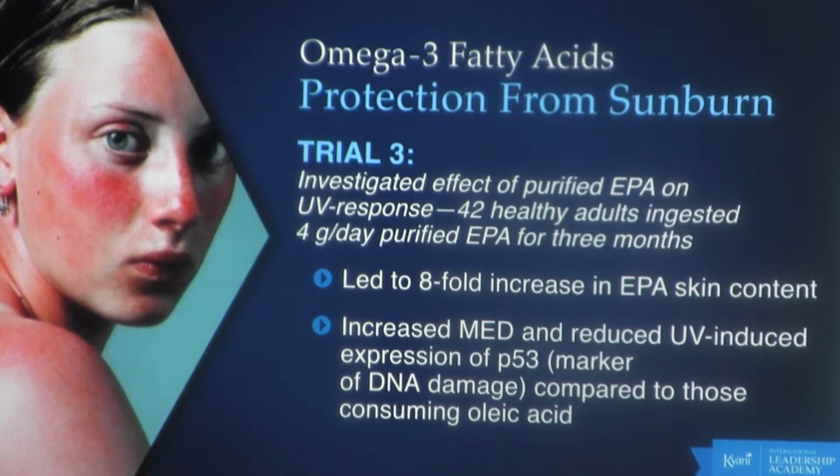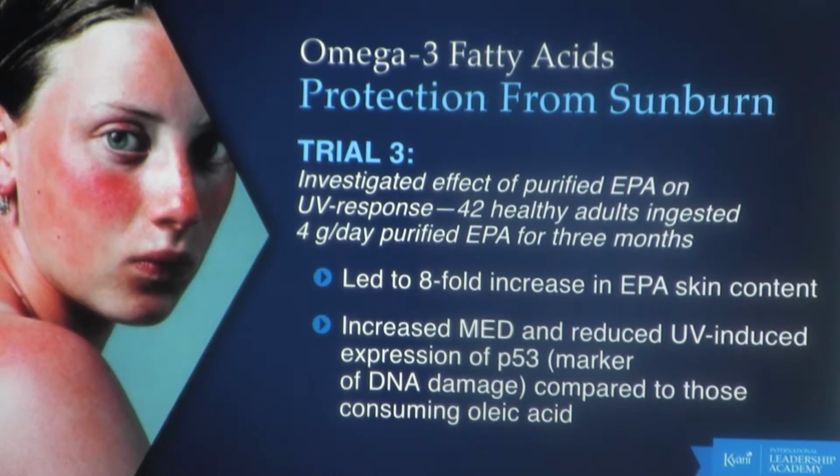Now, P53 is a marker of DNA damage, which is induced by ultraviolet light. And this was compared to those consuming oleic acid, which was the control population.